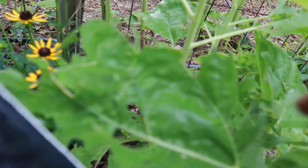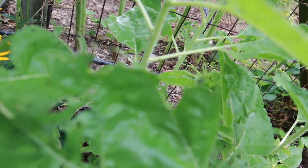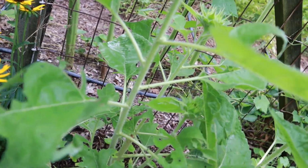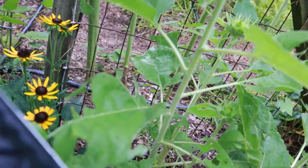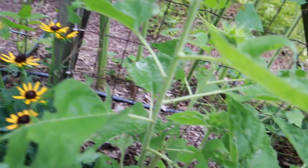And I just noticed some droppings on this teddy bear sunflower. So we have more than just beetles enjoying these plants. So I'm gonna have to find the culprit.